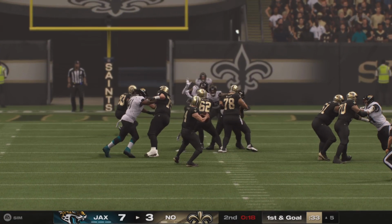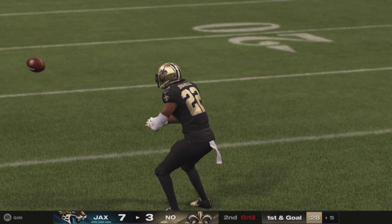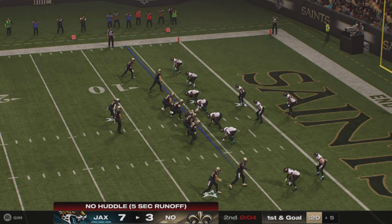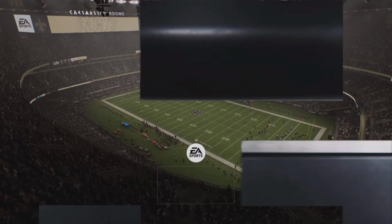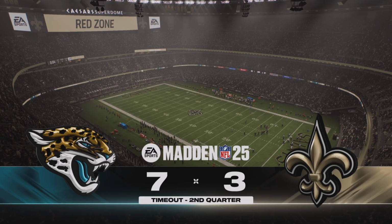It's all pretty simple sometimes, isn't it? Go where the defenders are not, and he does exactly that. Makes a nice catch to move the chains. Defense, got to find a better way of accounting for the shorter routes that are being run against them. And with just 4 seconds left in this first half, a timeout call.